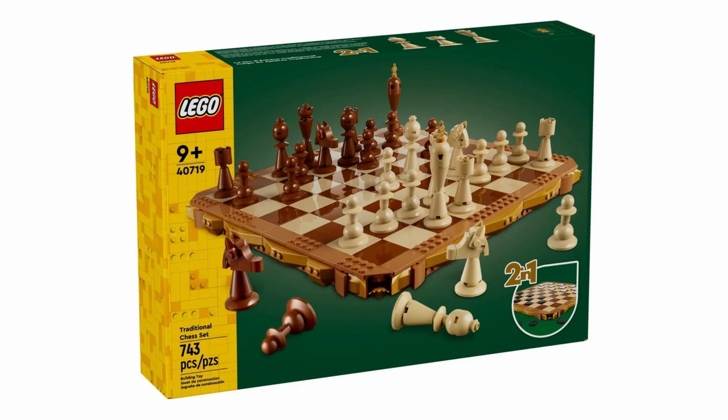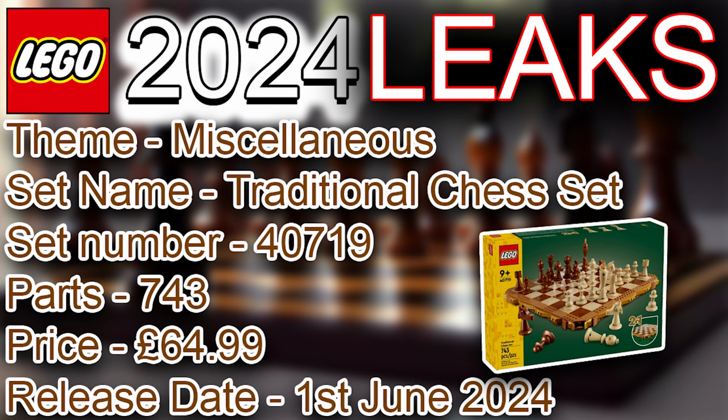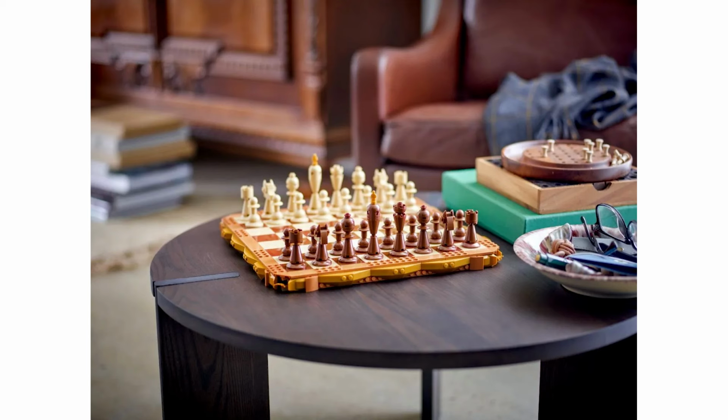The first one here is this miscellaneous set, this chess set, which doubles as a 2-in-1 for a checkers set, so it's quite interesting. The theme is miscellaneous, name of traditional chess set. We've got set number 40719. There are going to be 743 parts, retailing for $64.99 and releasing on June 1st, 2024.